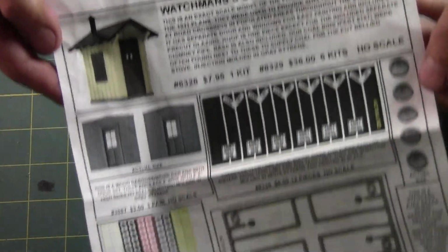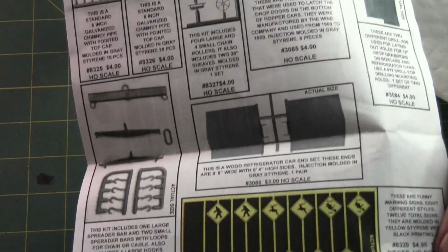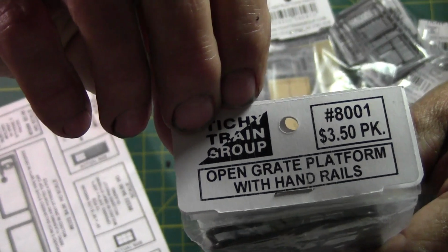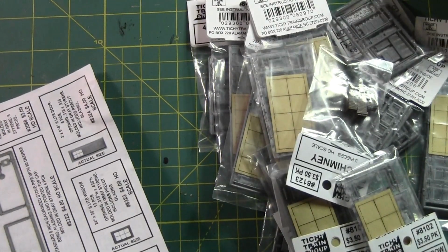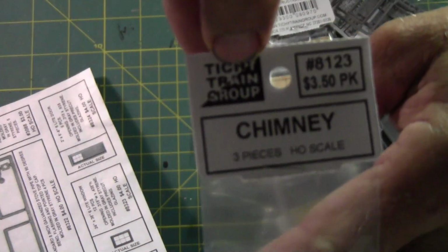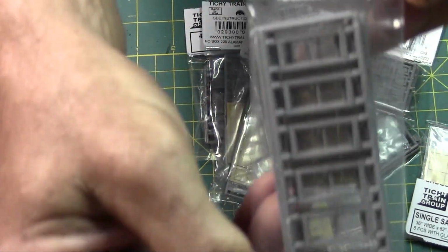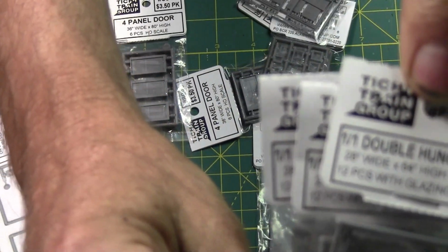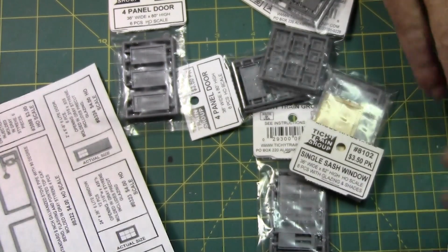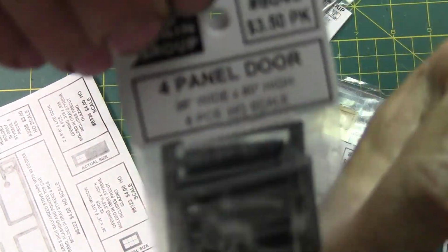Now, the first lot here is from TG. I order a whole lot of doors and windows and the various supplies from TG. They always have these flyers in their orders with all the new materials that they have coming out. I got some open grates and handrails because I have a cooling tower that I'd like to finish. I started scratch building a long time ago, and I ran out of precast chimneys that I had made, and the rest of this is just basically doors and windows. And they just have such a selection of doors, windows, and it's amazing.